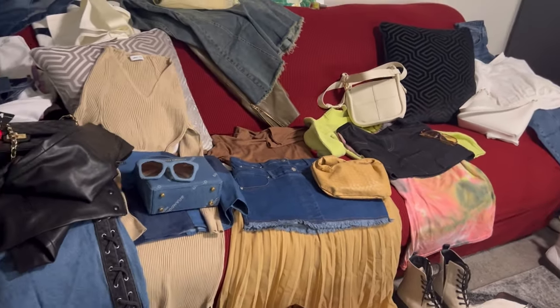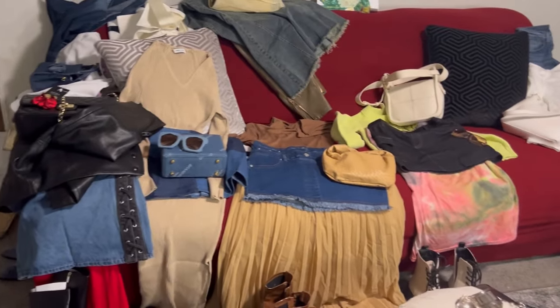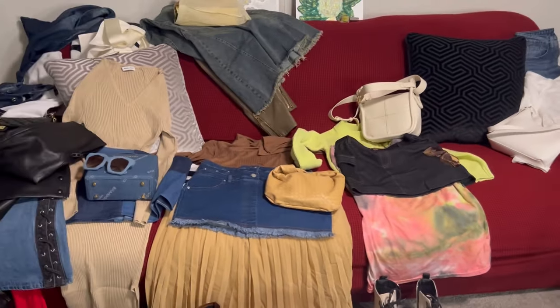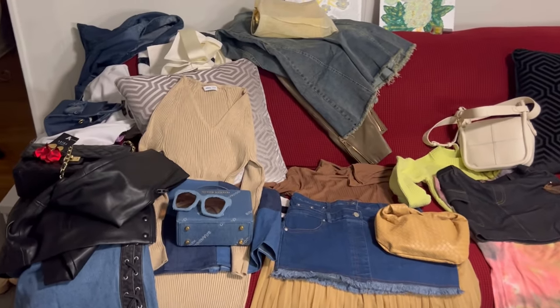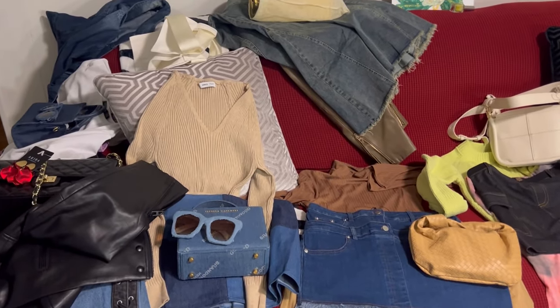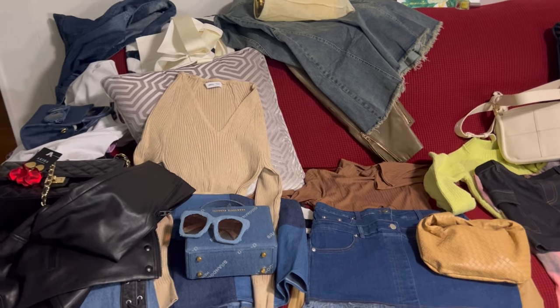So yeah, this is the mess that I have to make to do this try-on haul. So I hope y'all enjoy it and enjoy the looks and get ideas about buying mini skirts when they're on sale in the fall and winter time, because you can still wear them. Yeah, so let's get to the good part, the try-on. Let's go.